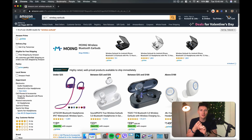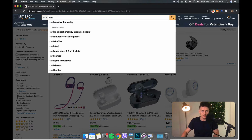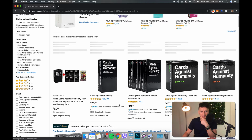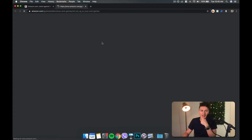So once you know you're in a niche with high demand and you know how to separate yourself from competition, you want to also do the third thing. And I'm going to go over to a very big brand over here, Cards Against Humanity. One of the best private label products of all time. They've done tens of millions, hundreds of millions even of sales of these cards. You can see they're number 7 in toys and games, which is a massive category.